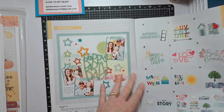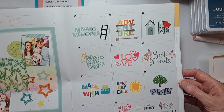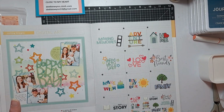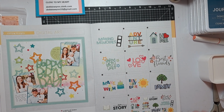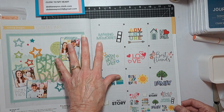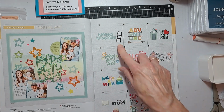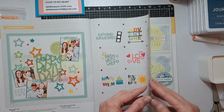I think these are great for scrapbooking, cards, whatever. These are really nice. I just love the SVGs. I love to use my Cricut. With Cricut Design Space, you can size them, you can move them around, you can do whatever you'd like to do with them. So say you got this SVG and you just wanted to do the making memories and you didn't want the film strip, you don't have to cut those out. You can just cut whichever one you want. It's really nice. I love them.